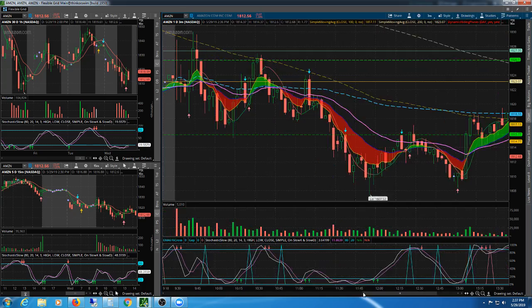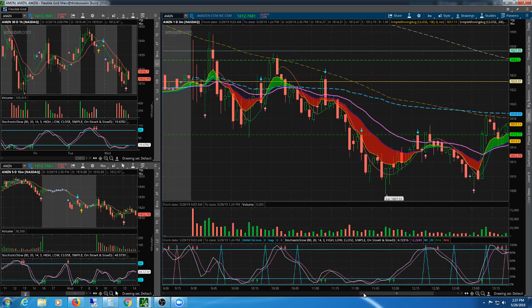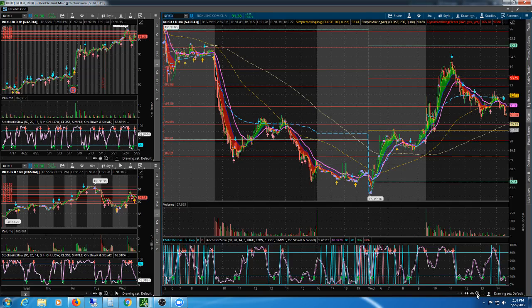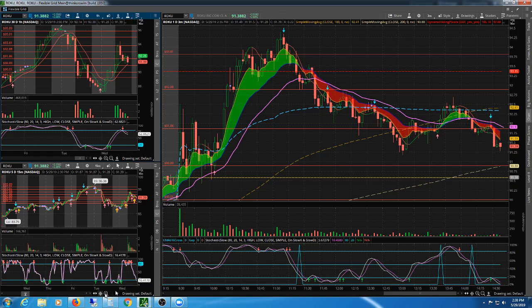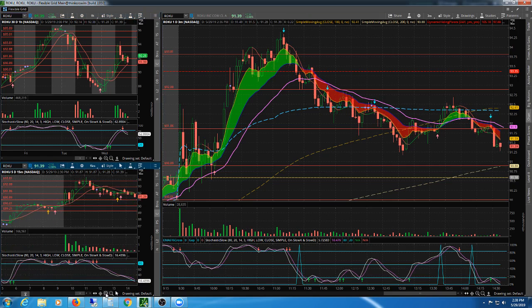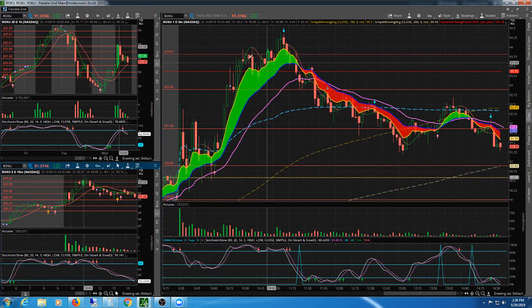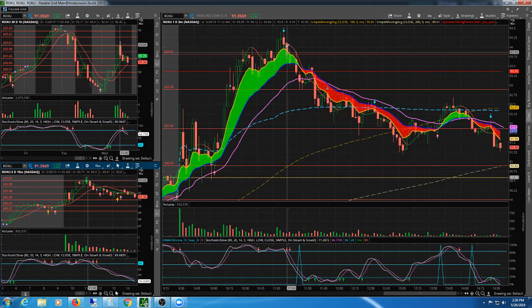I don't play Amazon; they're just too pricey for me. But I like to look at the chart and take a look at the ones that I normally watch. So Roku, we didn't really have any signals till right here. We had a bearish engulfing candle, and it would have been nice to catch it.